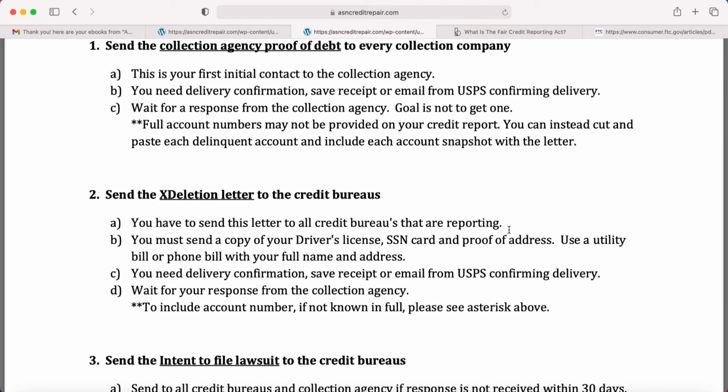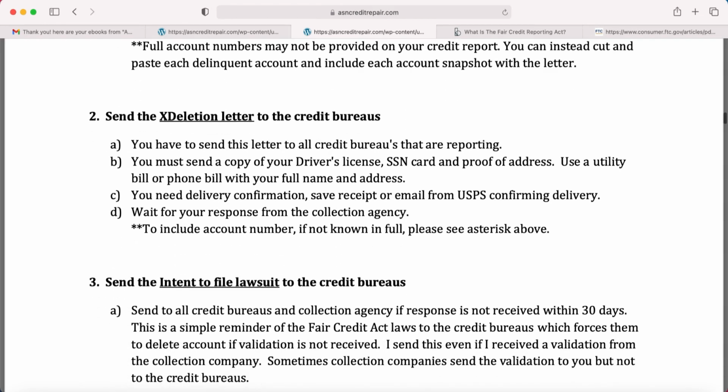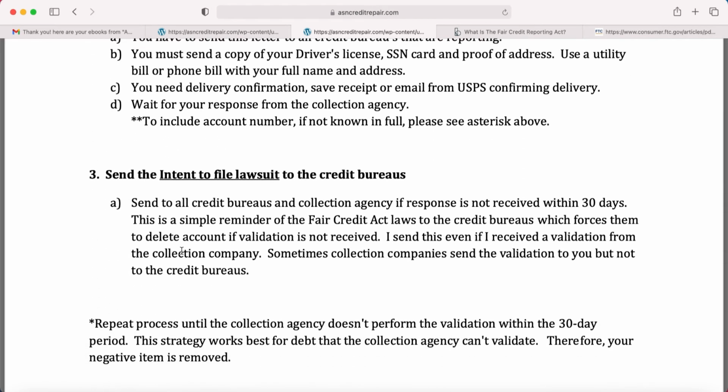They have 30 days from the time they received your letter to get back to you and give you a response. If they do not get back to you in 30 days, then they have to delete anything off your report that you're disputing. Okay, that's just what they have to do. So then after you send all your letters and you do everything you're supposed to do, repeat the process until the collection agency doesn't perform the validation.